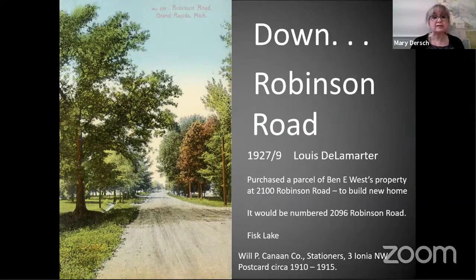And he moved down Robinson Road and he built a large house on Fisk Lake. And in 1927 to 29, the house was built there. He purchased a parcel of land from Ben E. West and his father, Judson West. They were big time in drug stores in Grand Rapids, which I'll talk about shortly. They moved to 2100 Robinson Road, and this is another postcard, circa 1910, 1915.